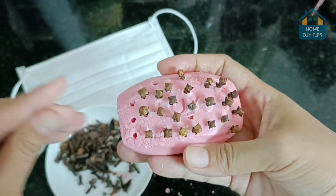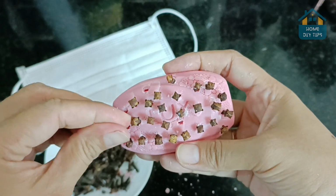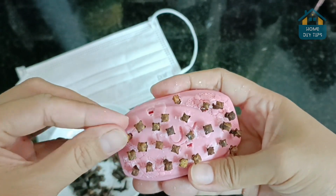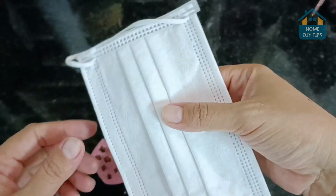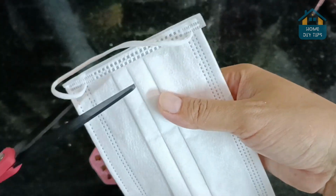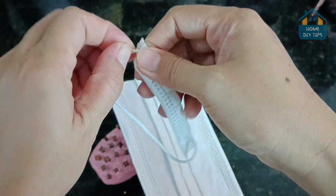Making this tip this way, the soap will prove useful for at least 2 weeks, keeping the pleasant smell that your bathroom needs. After putting in all the cloves, what we'll need is just a disposable mask, and with the use of scissors, I will cut one of the sides and simply put the soap inside.